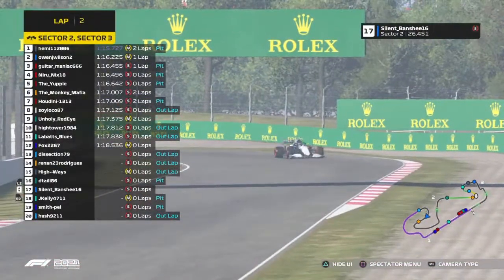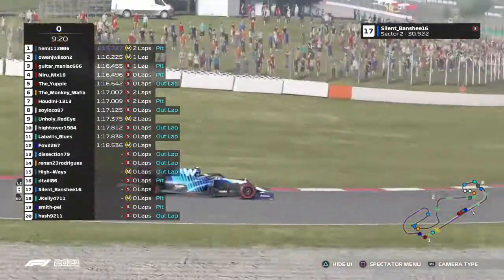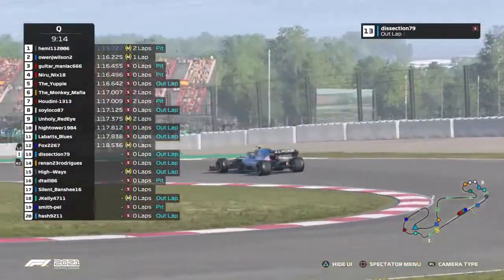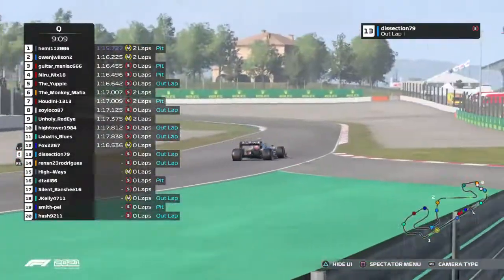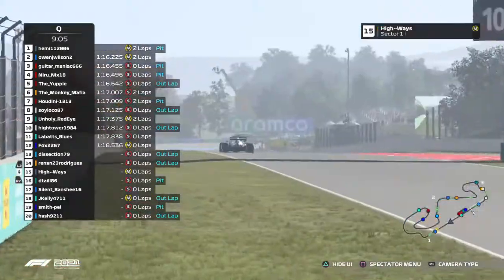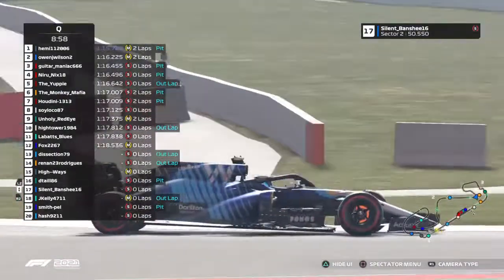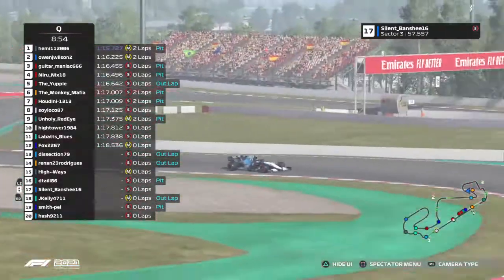Silent Banshee setting a purple sector 1 in the Williams. So he's got some pace right now. Looks like Owen Wilson coming across the line. He won't improve. Lots of drivers out on track right now. Hash starting his next hot lap. A couple of Haas cars coming across the line. Aston Martin diving into the pits.